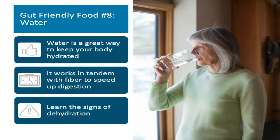One good tip for getting more water: when you're feeling hungry, try to drink water first instead of eating right away. Thirst can be mistaken for hunger, but true hunger won't be satisfied by drinking water. According to the American Academy of Family Physicians, drinking water may help you feel more full, helping with weight loss.